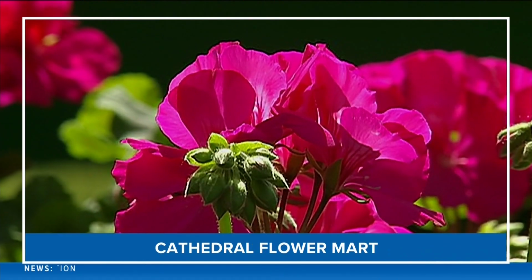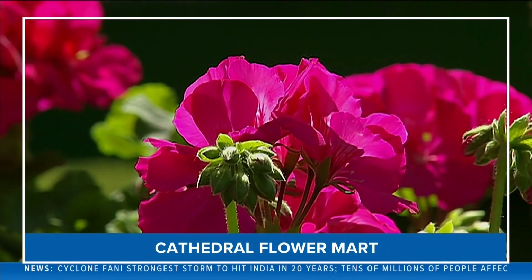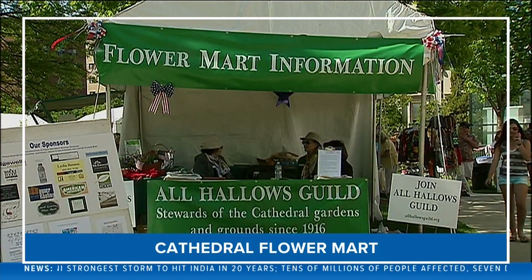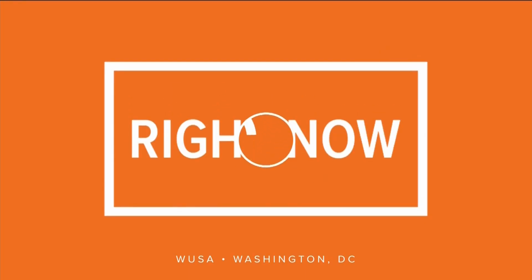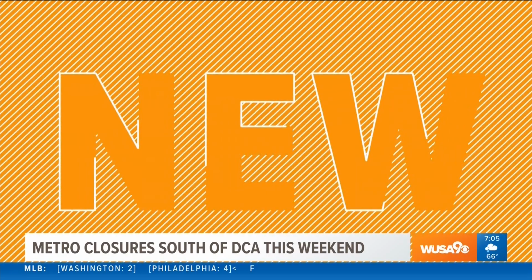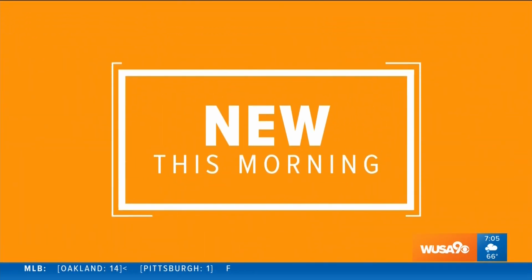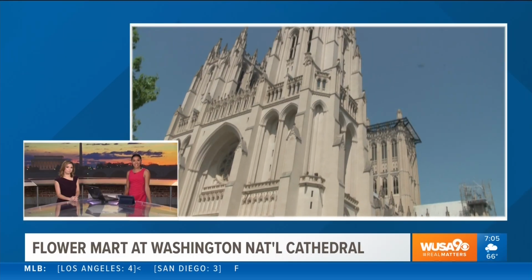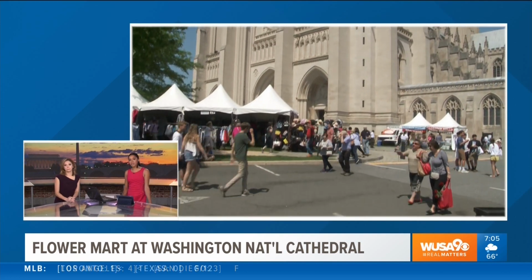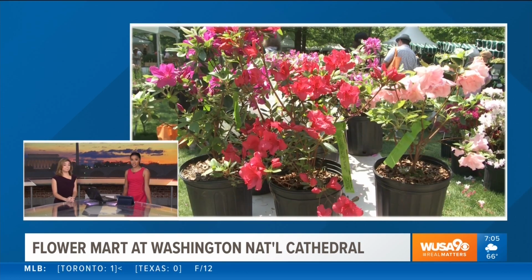But before those showers arrive, thousands will be checking out the annual Flower Mart at the National Cathedral. We're going to have a live preview. Well, this morning is not the Tidal Basin, but rather the National Cathedral that is in full bloom for the Flower Mart. That's right. Today's the second and final day for the annual event, which will attract thousands of visitors. WUSA9's Liz Palka is out there now with a preview of what you can see and do today.